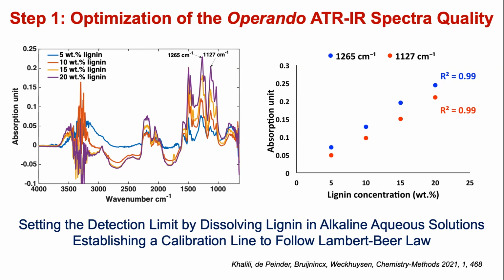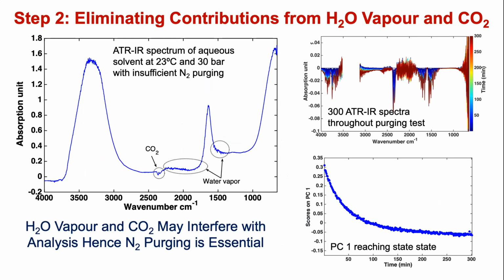Okay. But we don't have catalysis yet. It's just we add lignin and we measure and we make a calibration line. Then we want to go for catalysis. But the first thing, is my reactor ready to do that?